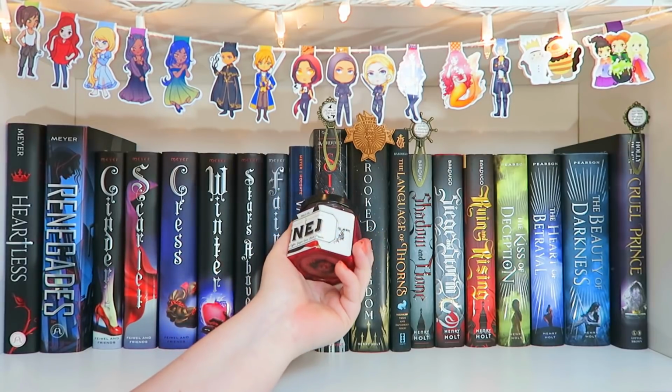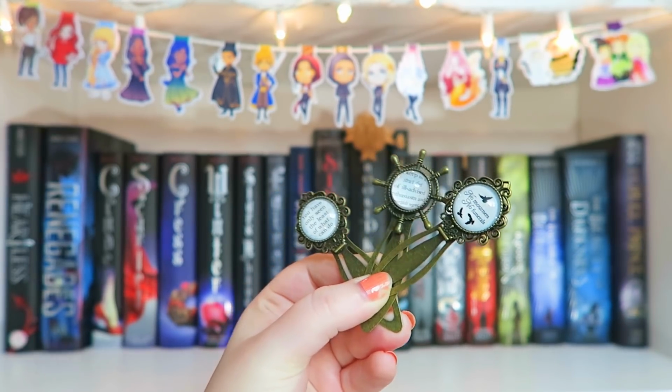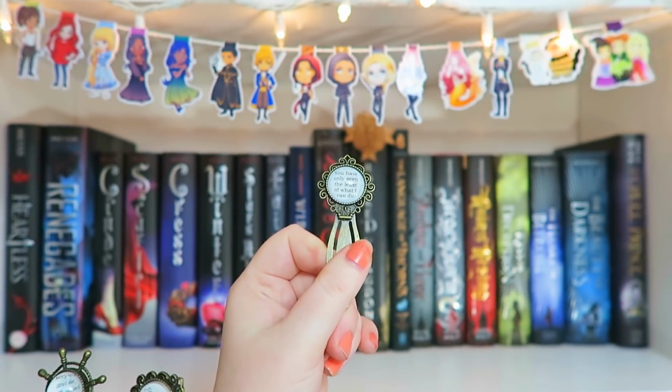I also have an Inej candle from Bell & Co. And I also have some magnetic bookmarks from Shiki Creates. These two are from Six of Crows, and this is a Nikolai magnetic bookmark. And this one is from The Cruel Prince.